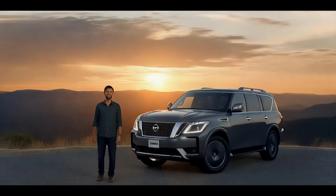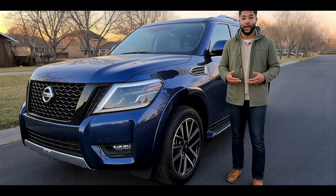And on the road, the difference you feel isn't just power, it's the calm. Less engine thrash, more effortless surge. Ride, quiet, and chassis tuning.